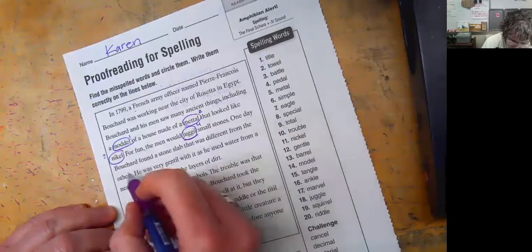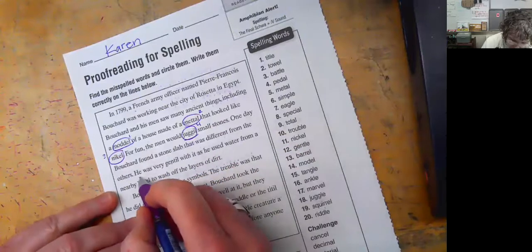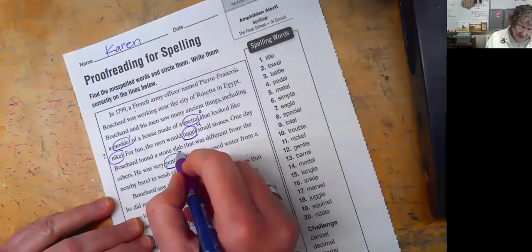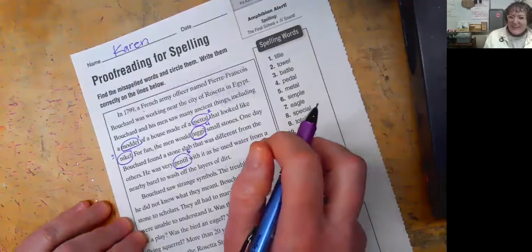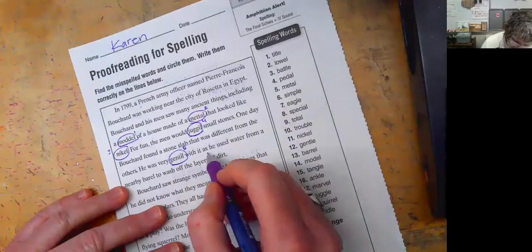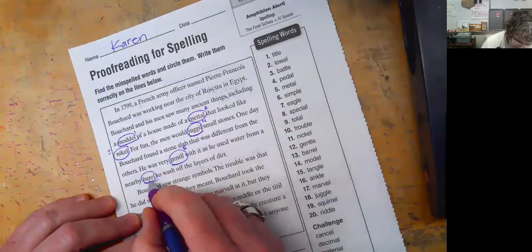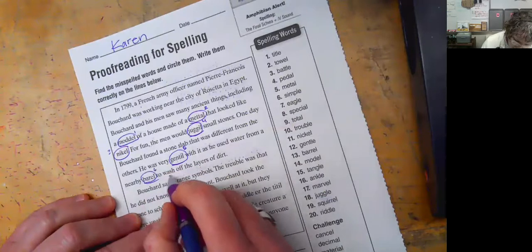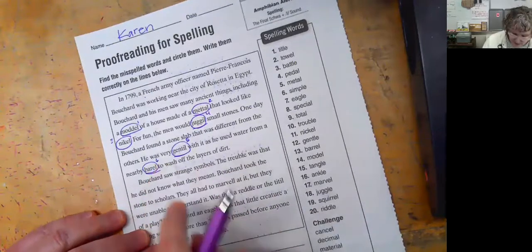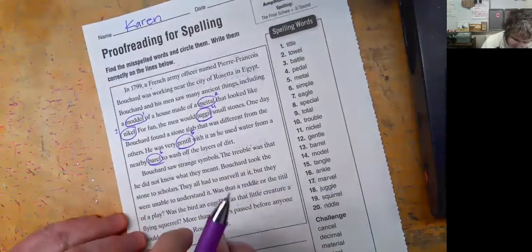One day, Bouchard found a stone slab that was different from the others. He was very gentle. That's not one of our endings. IL. So far, we've seen two with IL. That's not one of our endings. He was very gentle with it as he used water from a nearby barrel, has two R's, to wash off the layers of dirt. I'm also just writing a number by them so that I'm counting to make sure we get 12, because we have 12 blanks.